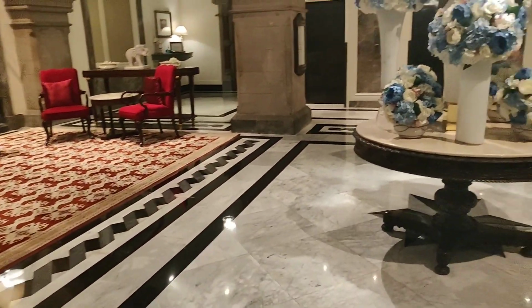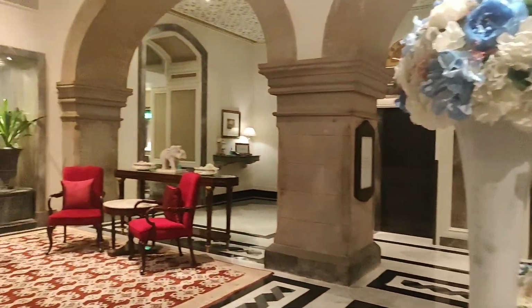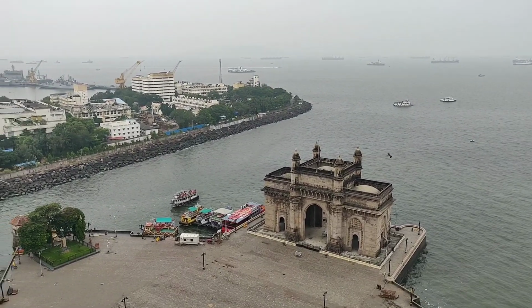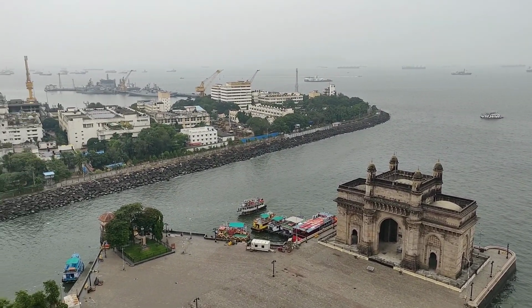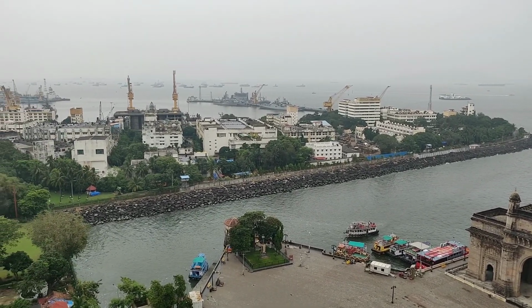So here, our first day of stay ended on a happy note. This is the next morning, and it really feels great to wake up to this view.